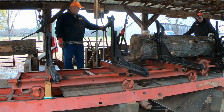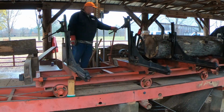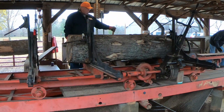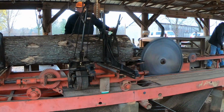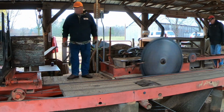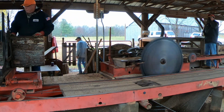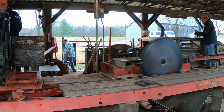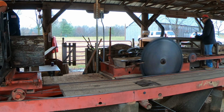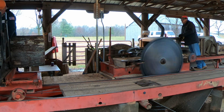Additionally, we poured a bunch of concrete. We put a couple of sonotubes in with some piers, and the piers now hold this nice I-beam in to give it a little bit more support. I believe that these things are supposed to be supported every 4 feet. Ours was about every 12 feet. So at least now we're 5 or 6 feet, closer to 5 feet anyway. We've got some nice concrete in the ground, and I believe it's going to do a little bit better sawing.